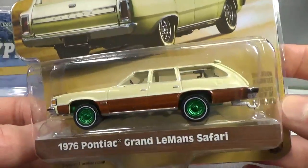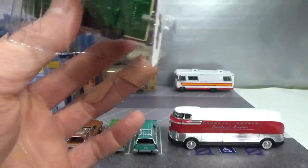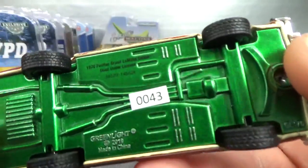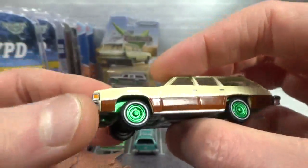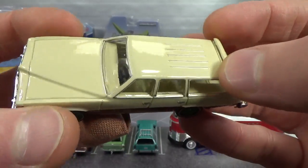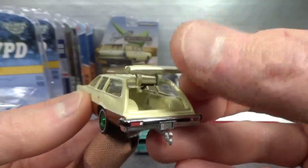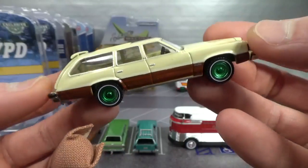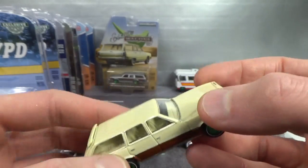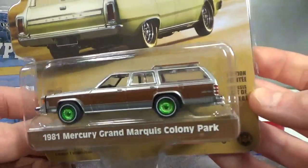The 1976 Pontiac Grand LeMans Safari. Also in a period correct color. This is number 43. Also has the wood grain. Matching interior, but a black steering wheel. And they all have the opening hatch or gate in the back, which is the proper thing to do with a station wagon, in my opinion.